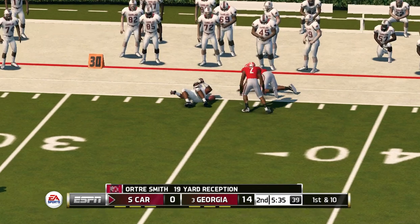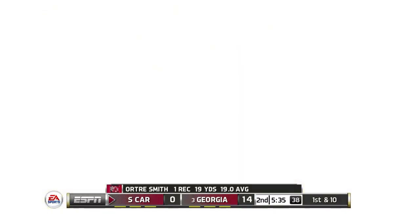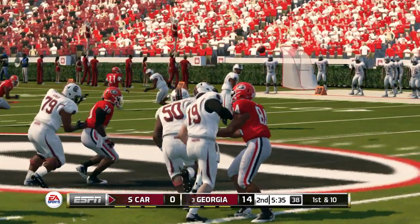Taken down right around the 34. I like how the blitz was identified and then picked up. That's a good test for a quarterback. How does he react in the face of pressure?